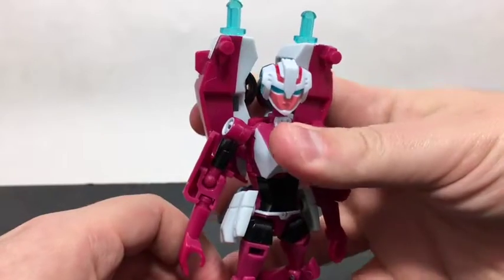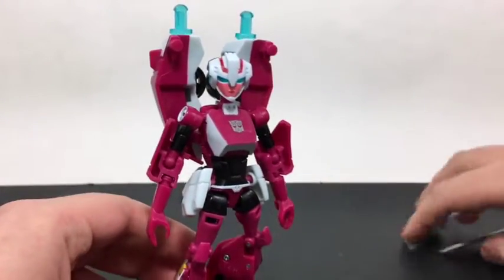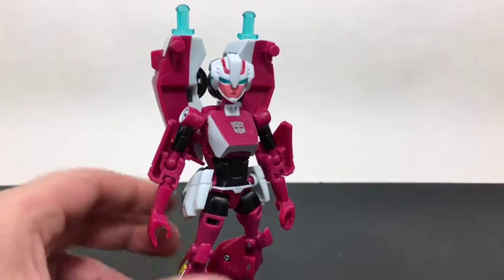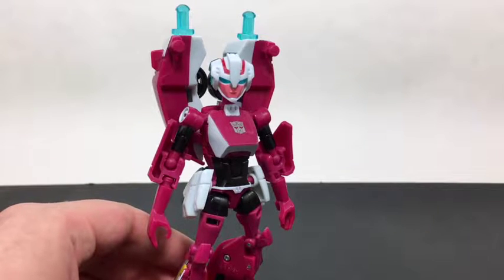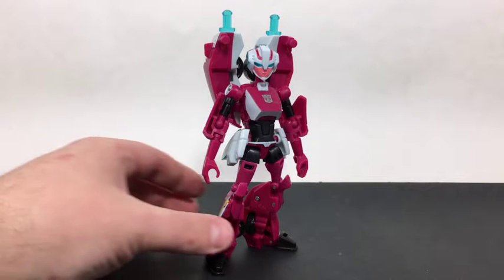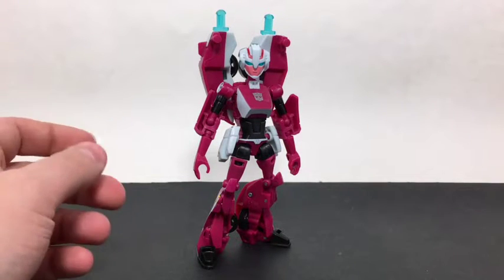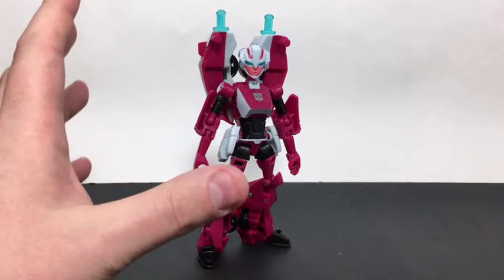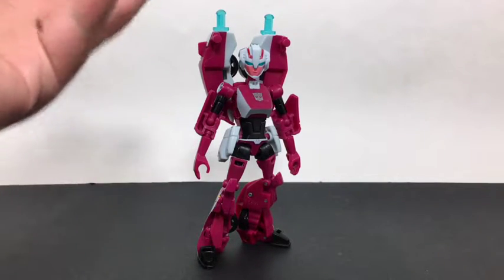Regardless, when I display her, I take them off because I want her to fit next to everybody else, so these gotta go. But still looks cool, and of course she's got her swords, which count as accessories, so I'm just gonna leave those be. Yeah, she is very cool. I kind of want to say, just visually, that she might actually be my favorite Arcee out of the ones that I have, which I've got 3 currently.